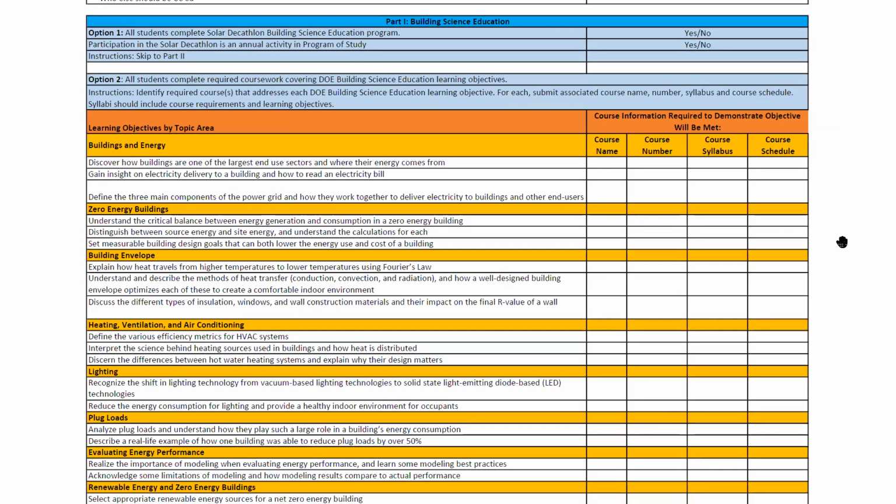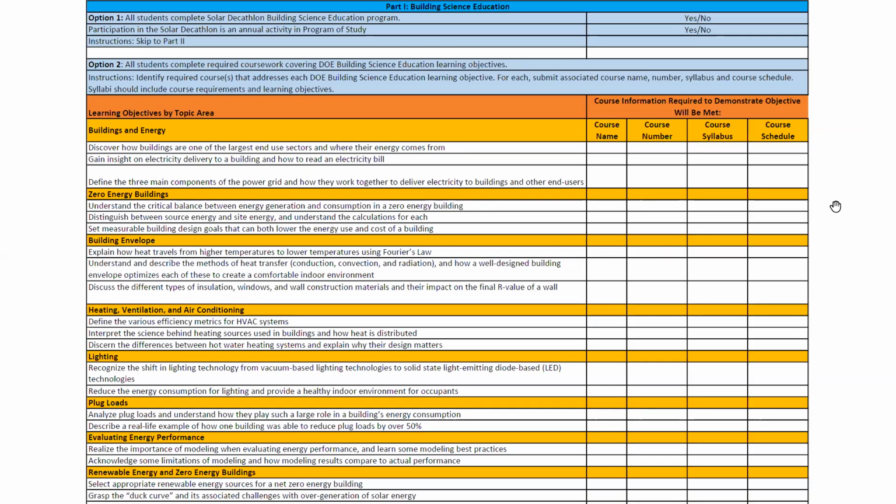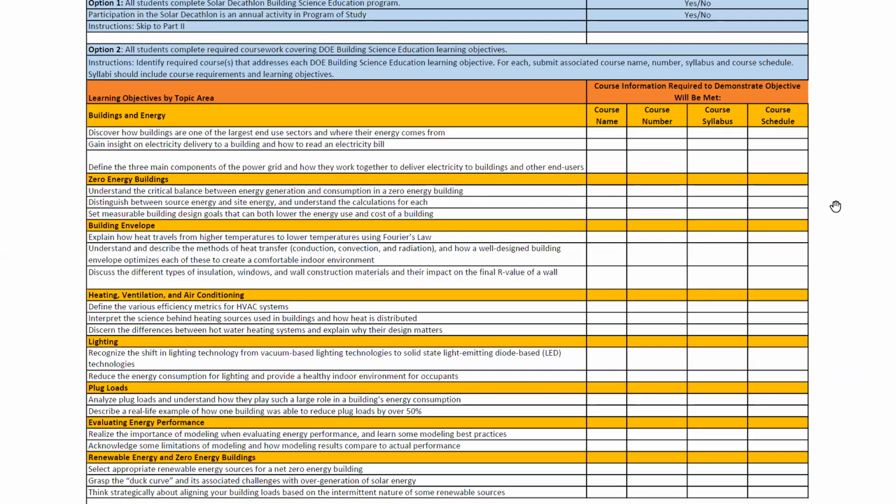If you're going to go with option 2, you'll have to go ahead and document which courses meet each of these learning objectives. So again, that's where this checklist will become really, really helpful for you, because we're going to ask for the course name and the course number in the application, and then you'll have the ability to upload the course syllabus and, again, a course schedule, if you think that would also be helpful for the reviewer who's going to go through the materials. So you'll do that for each of the learning objectives for option 2.